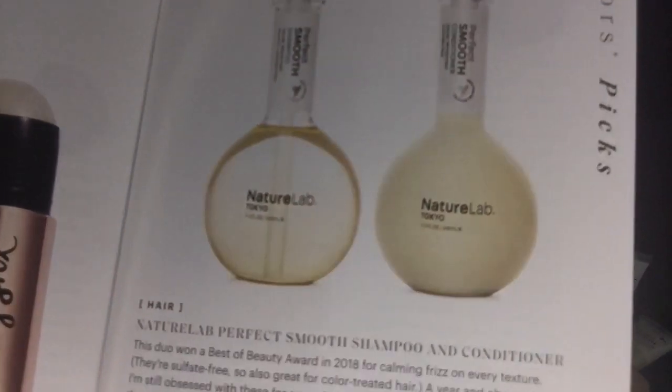That's the page the book opened up to, and their bottles, if you like the products, are really cool looking. I love the way that looks. And the full-size products would be $14 each. This is an ounce each. This says, this duo won the Best of Beauty Award in 2018 for calming frizz in every texture. I am so excited. I'm going to have this in 2 boxes, so I'll have 2 ounces, which will give me a really good chance to try it.